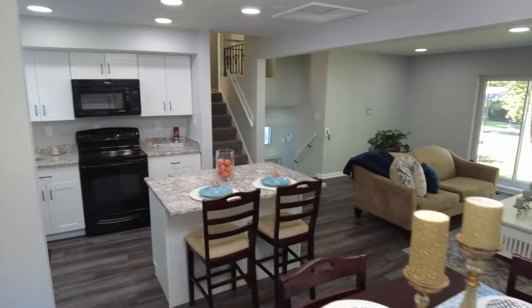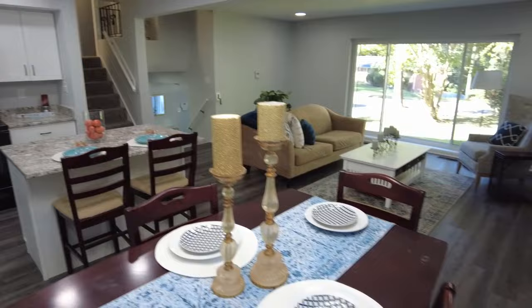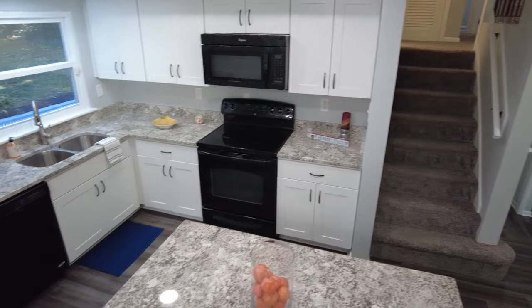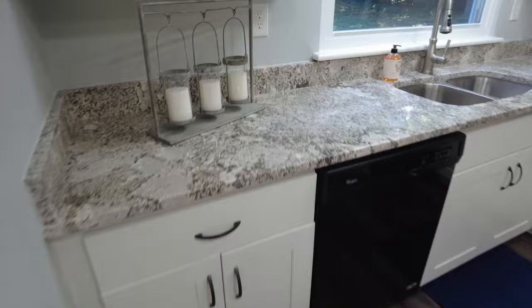Let's go a little closer here in our kitchen. Our kitchen does feature the granite island. You've got enough space for two seats there. All the appliances that you see do convey, and they are in place, Whirlpool appliances. This granite is absolutely beautiful. We've got the nice double bowl sink.